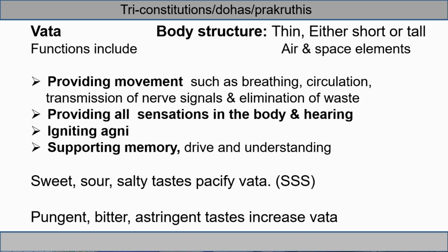Because it has air as one of its main elements, and air ignites the fire. So these are the functions vata prakriti does in the body. So what are the tastes that pacify? Sweet taste, sour taste, and salty taste pacify vata, whereas pungent, bitter, and astringent taste aggravate it.